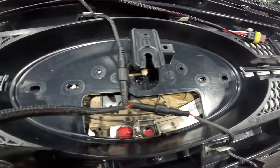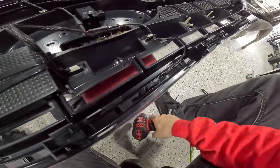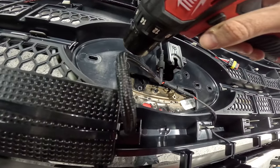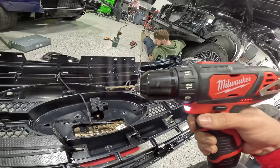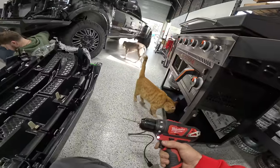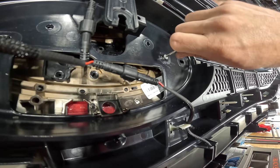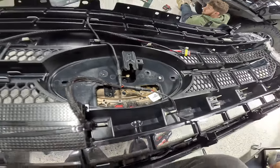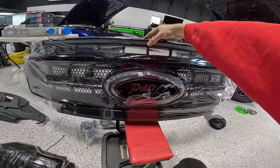Check it out. All the mounting tabs for the logo on the grill broke off. So I'm drilling these tiny little holes in the stud so that way I can hopefully get a bolt threaded in there. All right, let's try it out. Oh yeah, I'm an engineer, what you mean? There we go, now that emblem is gonna be held up in place.